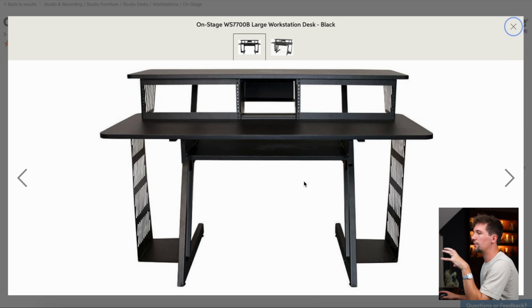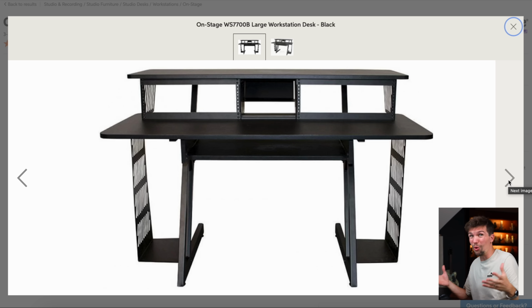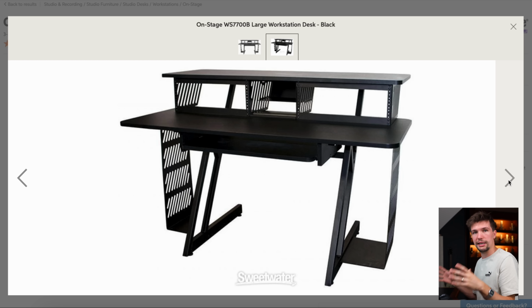This desk is a little wider, so studio monitor placement is going to be better, especially if you want to have a bigger screen in your setup. And the added width also means more space for a larger MIDI keyboard. Good rack space, a clean look, but what I like most about this desk is the computer holder, because I believe it fits one of these.